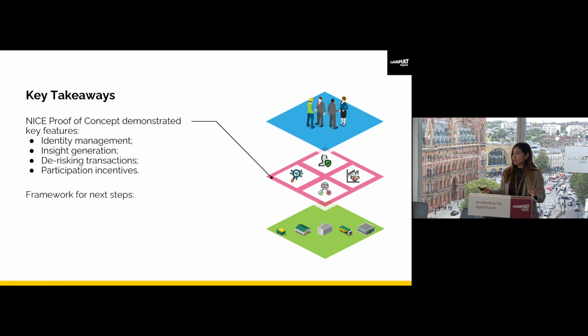So the next steps are that part of the consortium, Chainvine, who is also in the audience today, are going to take this use case and build it to commercialize in a commodity trading platform. Can't see him right now. Oh, there he is.